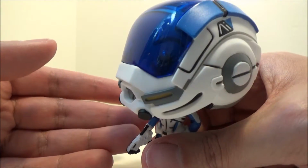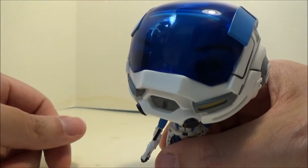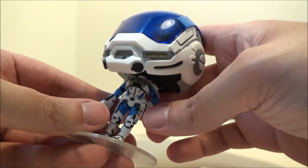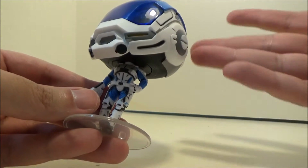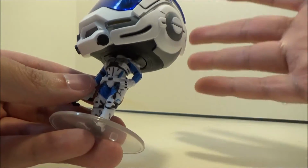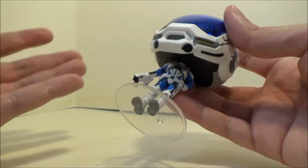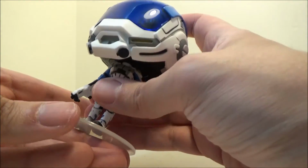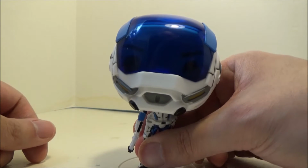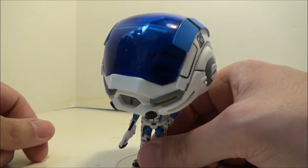As far as the figure goes, this was an easy decision. I wanted it the moment I saw it. I just really like the helmet. That's what really sells it to me. There's a lot of detail going on with the body, because it's like an actual space suit of armor, as opposed to plain clothes like other characters. But this helmet, I just think it looks really cool. Even if I didn't know what this was, I feel like I might have still picked it up.